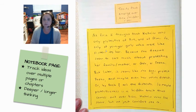And finally, what I might do is take these into some write-longs. I can look at everything that I've put together, and then I'm really set up for a literary essay or some sort of longer writing and deeper thinking. Wow, writers, there are so many ways to write about your reading, but the point is to just write, because remember, any kind of writing that you do is going to raise the level of your reading.